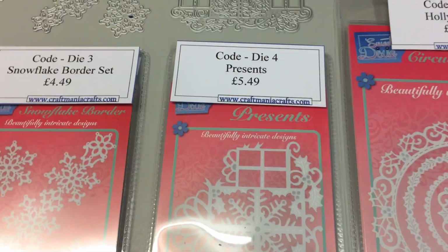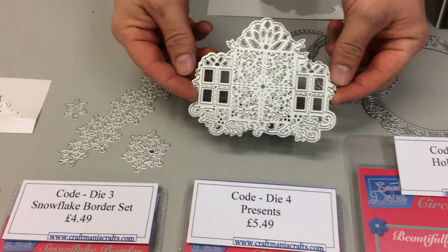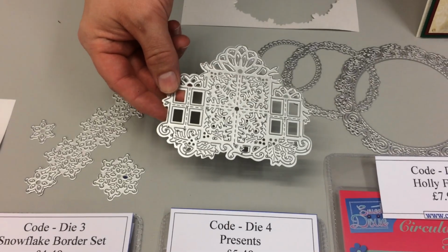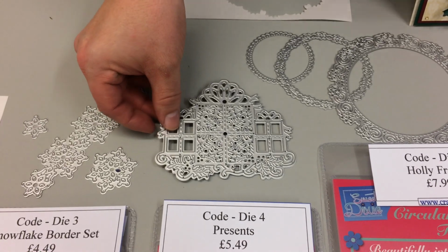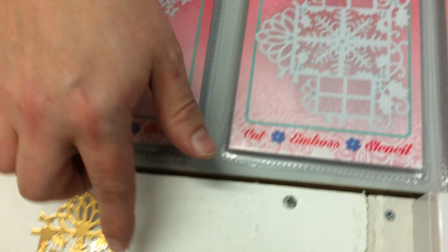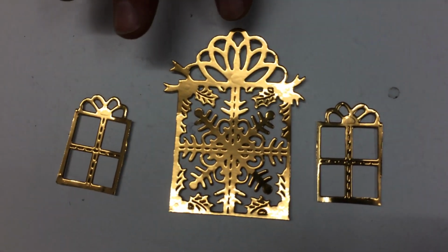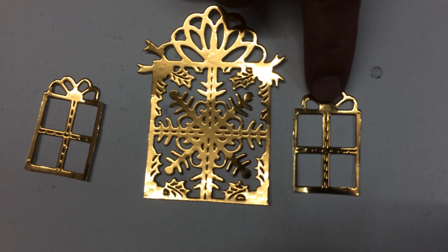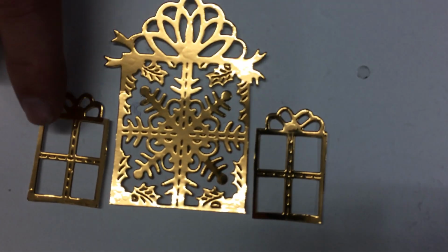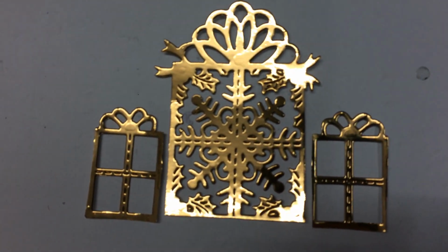Die number 4 is our present set. Now this is a really nice big die. As you can see, it really is quite a nice size. You can of course just cut it and use it as it is, how I have on some of my projects today, or it's one of them dies that we can really cut it about if you want to. So down here I've already set this up. I've actually cut the present out on its own, so you could just use just the big present if you wanted to. Or with a bit of clever snipping, you can also take the presents off of the side and use them as separates. Now this of course means we could build these up into more of a scene or use them on different size projects.